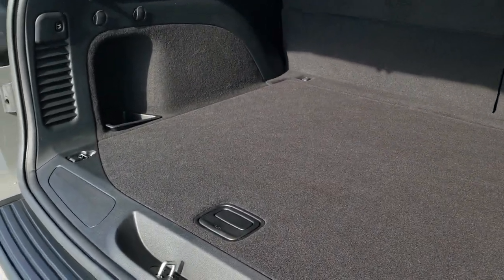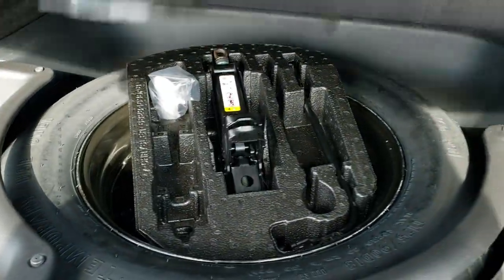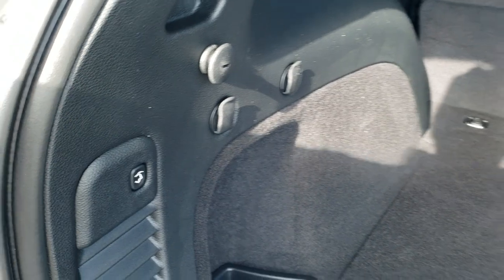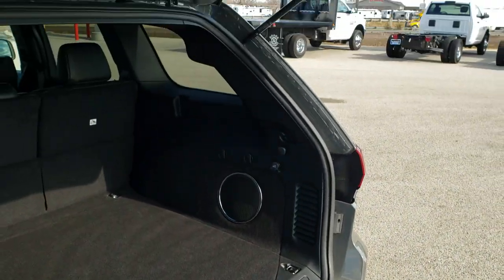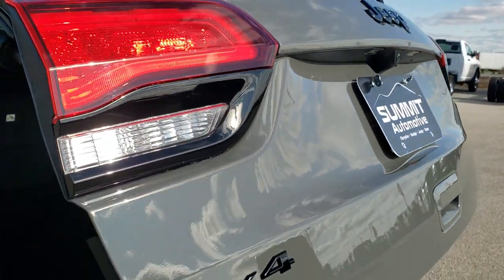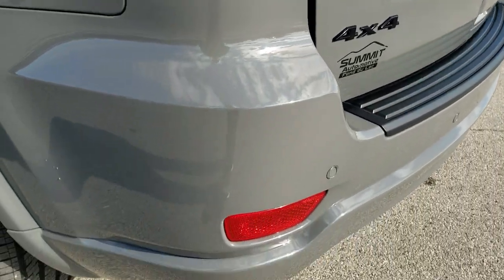Back storage area is very clean. You do get a full size spare tire back here. And then that 9 speaker system, that's your subwoofer right there. Those seats do fold down nice and flat. And to get this gate down, you press this button. It'll beep at you 3 times and then it'll begin its descent. Actually beeps a total of 4 times, but on the 3rd beep, it starts going down.